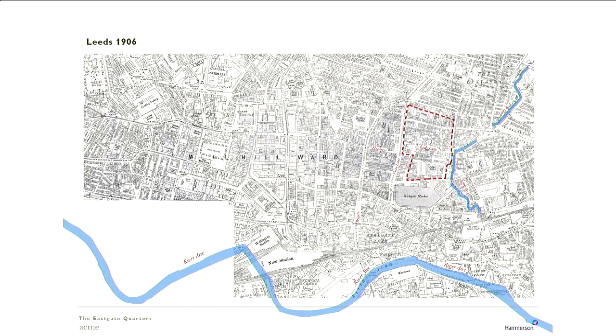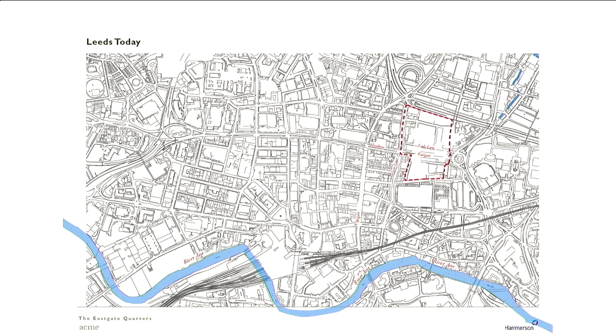So this is Briggate, that's the Headrow, those are the two big streets. That's the second oldest street of Leeds. Without any involvement of the Germans, it has become a bit less bourgeois and a bit less full in Leeds.